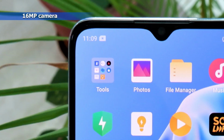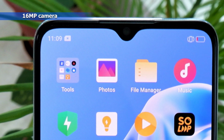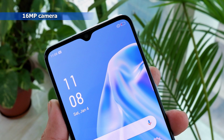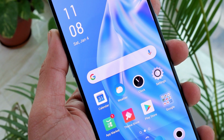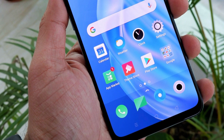At the front, there is a 16 megapixel camera for selfies and video calls, neatly tucked inside the water drop notch. The selfie snapper is backed by AI, which allows it to beautify images automatically. You can also adjust its sensitivity manually from the app. Overall, the selfie camera seems to be well fitted for social media uploads.